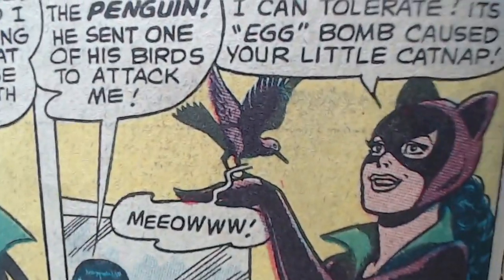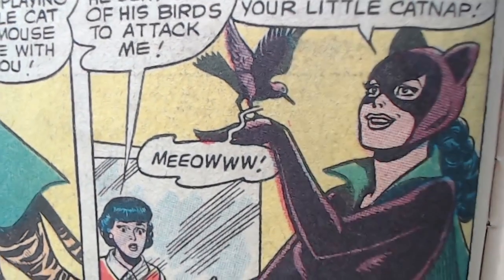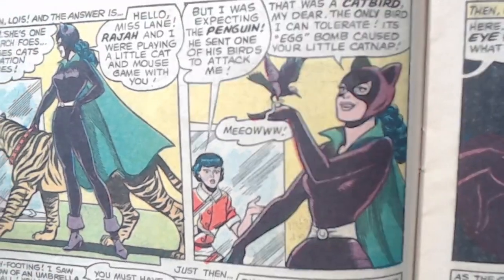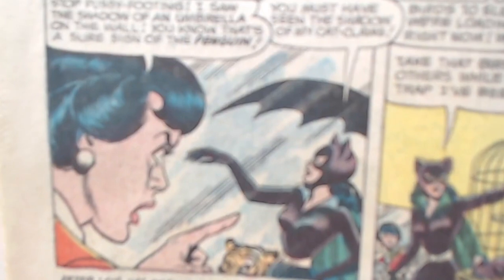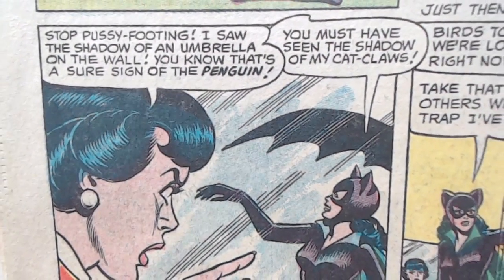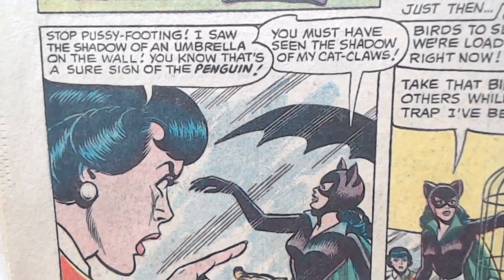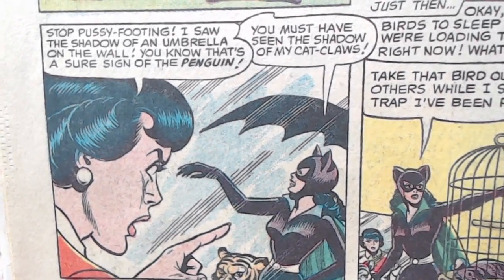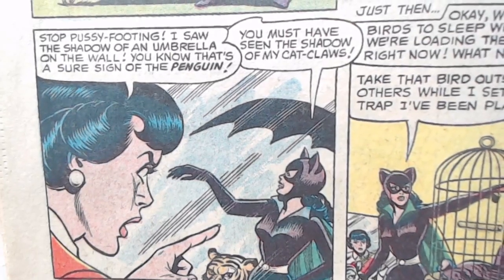Ah, oh, that's a cat bird. Is there such a thing? Meow. So the bird goes meow? Stop pussyfooting. I saw the shadow of an umbrella on the wall, and I know that's a sure sign of the Penguin. You must have seen the shadow of my cat claws. Haha.